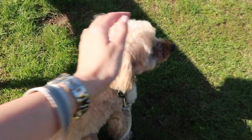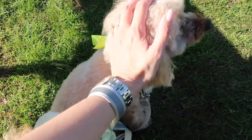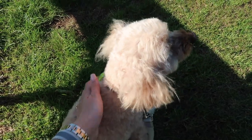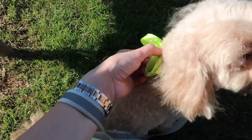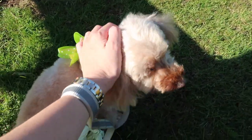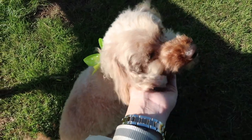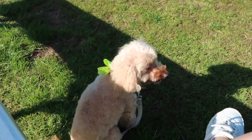Cookie, hello. He's had a haircut yesterday. I actually hate it when he gets his haircut because they do it so short and fluffy. He looked like the cutest little teddy bear before he got this done. And they always put these little ribbons on. But he needed his summer chop. Didn't you, pup? Getting old now. Old boy. I think he's like 8, maybe 9 now.